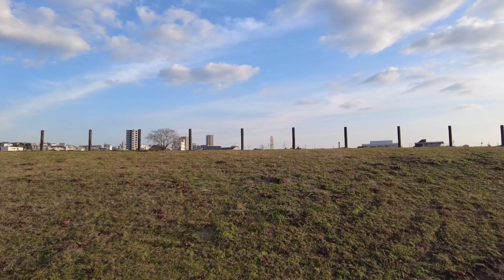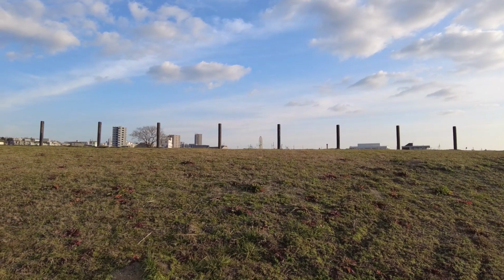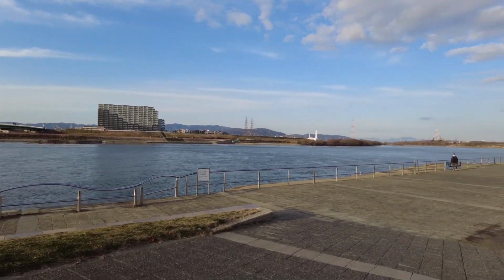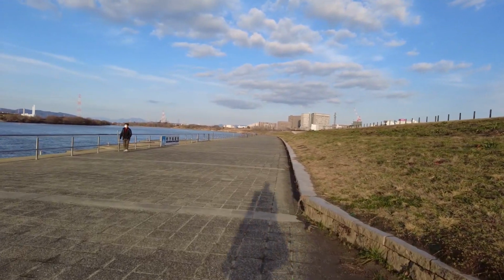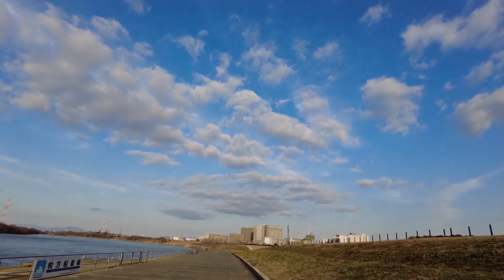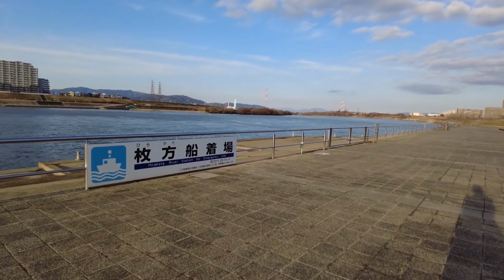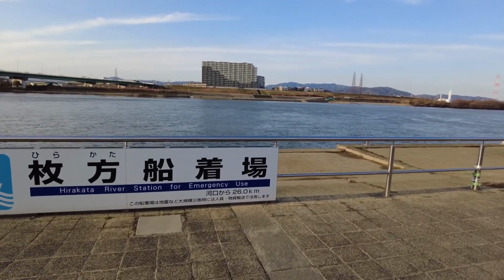You can see in the distance there's a very colorful Ferris wheel. That would be the theme park that I told you about, Hirakata Park. Hirapa, as they say. And here we go. Hirakata River Station for emergency use.